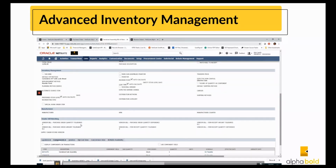Let me actually pause this for a second. So here we would set the order quantity tolerances and the vendor bill purchase order amount tolerances as well. Should our, let's say, bill amount or bill quantity go over the initial quantity or the amount on either the item receipt or the purchase order, the vendor bill is routed for an approval. And only after the vendor bill is approved will it post in the system.